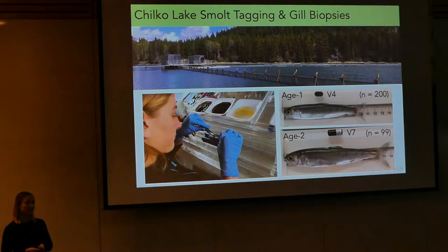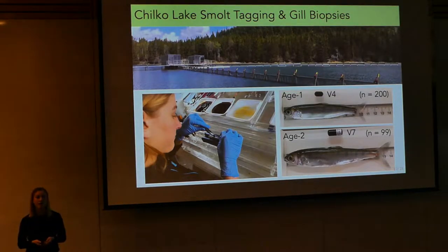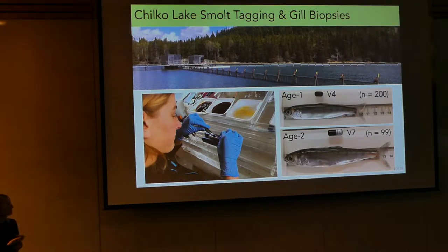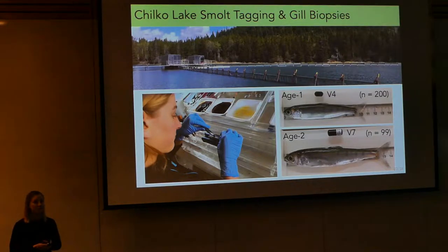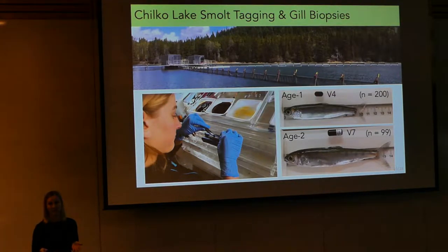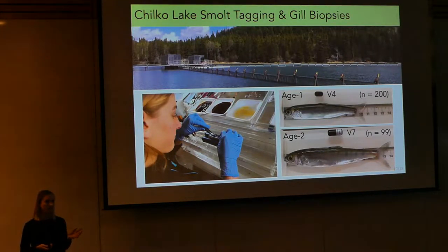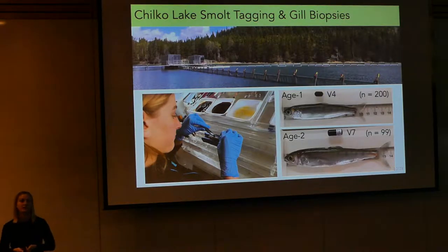To do this, in 2016, I tagged roughly 300 sockeye smolts at the outlet of Chilko Lake at this DFO counting fence shown here. Using smaller V4 tags, I was able to tag the smaller age 1 fish for the first time, along with roughly 100 age 2 fish using the larger V7 tags that have been used in the past. I also took non-lethal gill biopsies from half of the age 1 fish and roughly 90% of the age 2 fish.